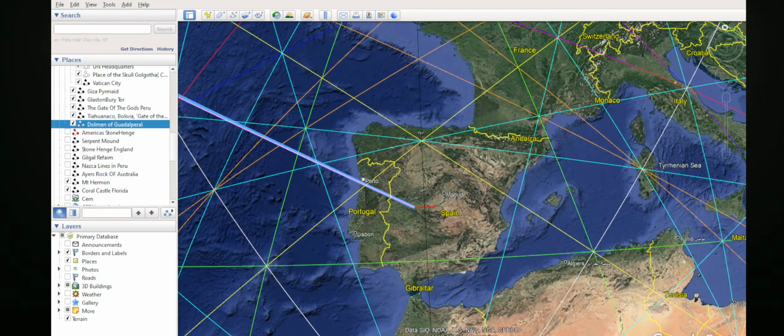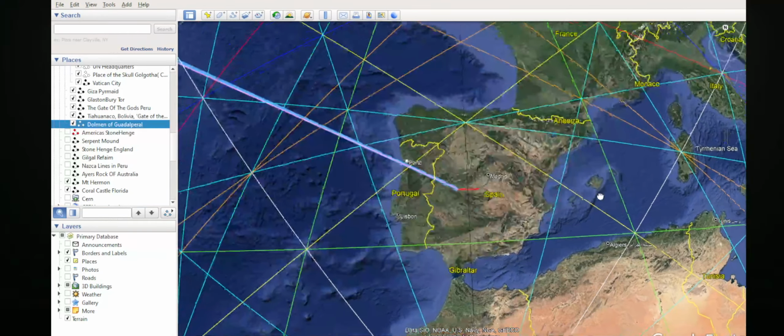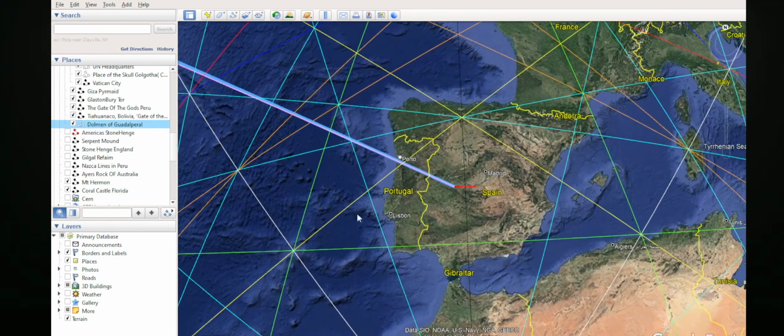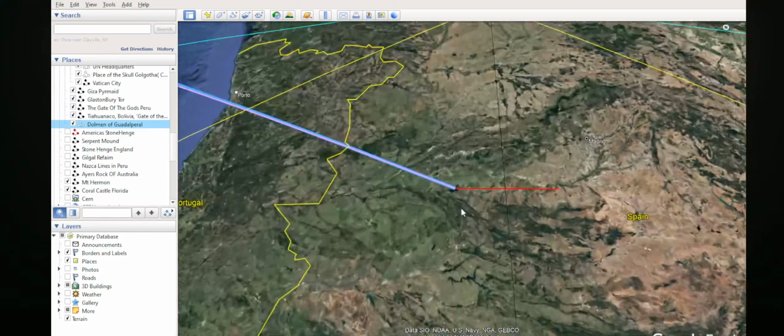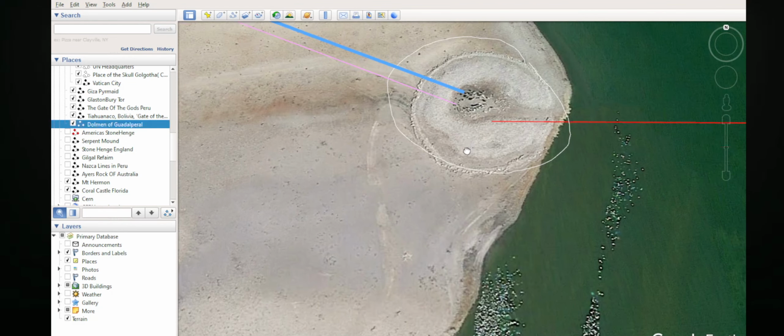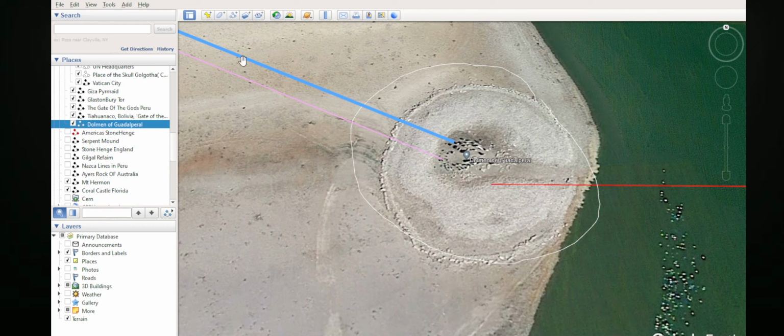So check this out, everybody. You all know that I've been all over these ley lines. As you can see here, just look at what I'm getting ready to go to. We're going to go to the Dolmen of Guadalperal, and we're going to zoom in. So this marking here, this ancient Stonehenge, okay? And I'll tell you here in a minute what the blue line is and what the pink line is, and I'll tell you what the red line indicates in a little bit. These are not ley lines, by the way. These are just markers for me to show you in this presentation, so I'll show you some things.